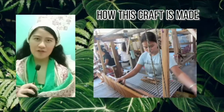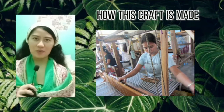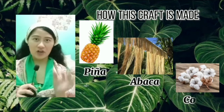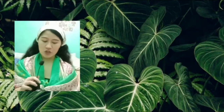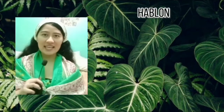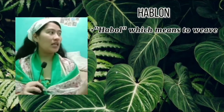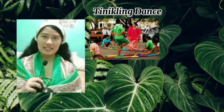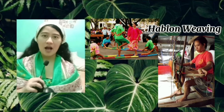Hablon is a hand-woven fabric woven by women of Panay, particularly in Iloilo, for more than a century now. It is traditionally made of local fibers such as piña, abaca, and cotton. It is one of the oldest crafts in Iloilo that has survived through the passage of time. Hablon, taken from the Hiligaynon word habol, which means to weave, refers to both the process of making the fabric and the end product. Weavers compare hablon weaving to a tinikling dance, but the difference is that tinikling is way harder than hablon weaving.